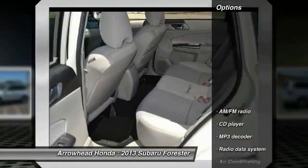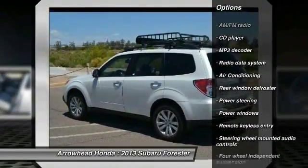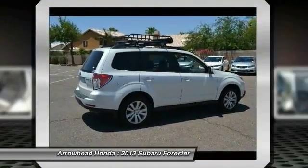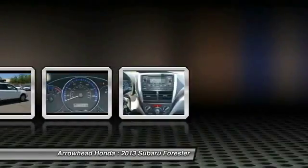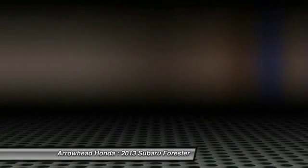Here are some of this vehicle's great options: traction control, dual airbags, air conditioning, front power steering, four-wheel disc brakes, security system, power windows, electronic stability control, CD player, trip computer. Wouldn't you look great in this vehicle? Stop in today and see for yourself.